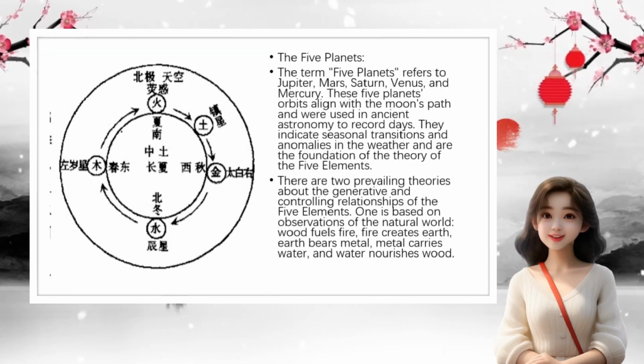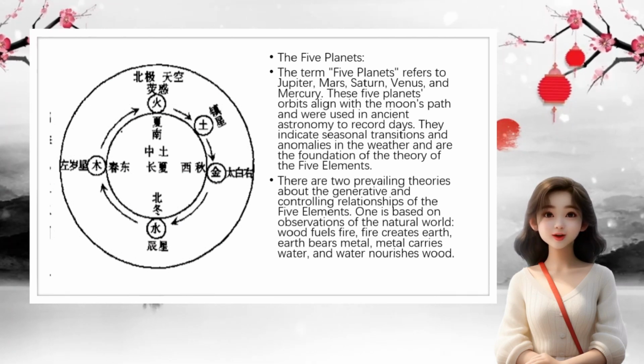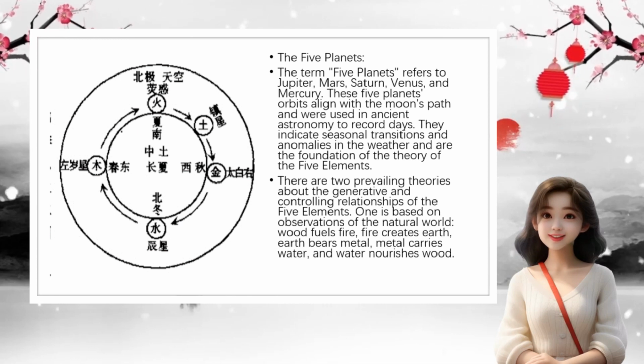The 5 planets. The term 5 planets refers to Jupiter, Mars, Saturn, Venus, and Mercury. These 5 planets' orbits align with the moon's path and were used in ancient astronomy to record days. They indicate seasonal transitions and anomalies in the weather and are the foundation of the theory of the 5 elements.